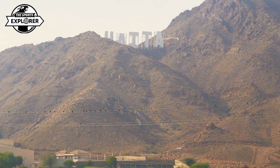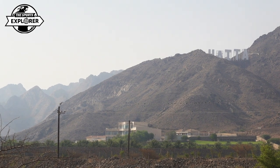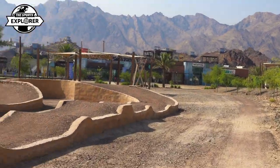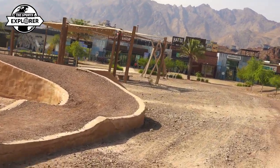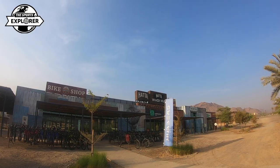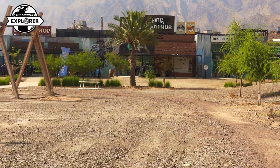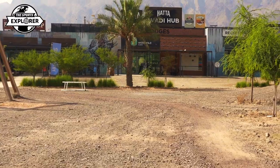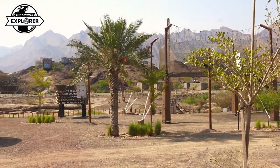Look, I've ridden so far, I've ended up in Hollywood. Oh no, Hatta. We are back to base camp, and I need a bucket of ice poured over my head. Wadi Hub, or base camp as I like to call it, has loads of really good facilities, showers, toilets, everything you need after a hard cycle in the mountains, so don't be worried about that.